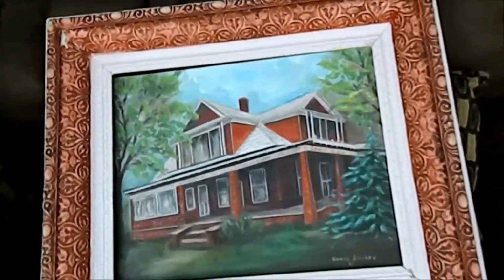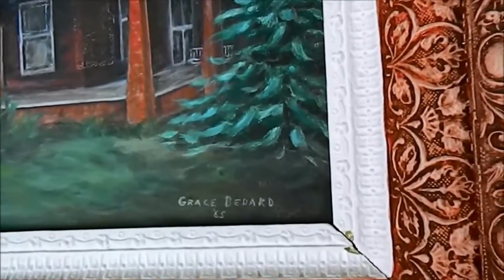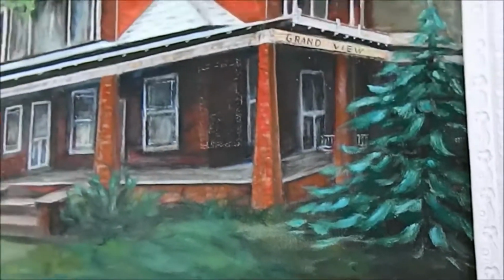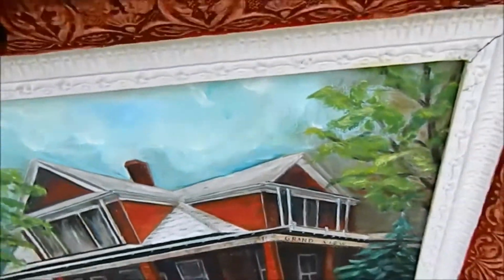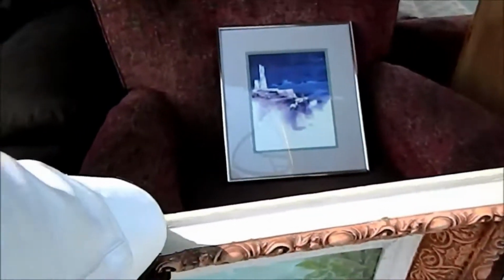Is that an antique frame or did they paint it like that? It looks like they painted it. They did. Grace Bedard, 1965. Oh, I love it. I love this old 1965? Wow. See, he gets stuff from cleanouts, from houses, from estates.